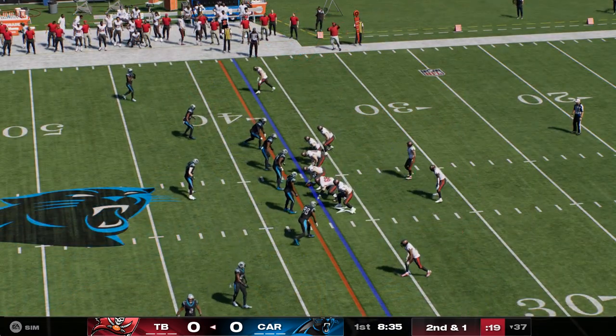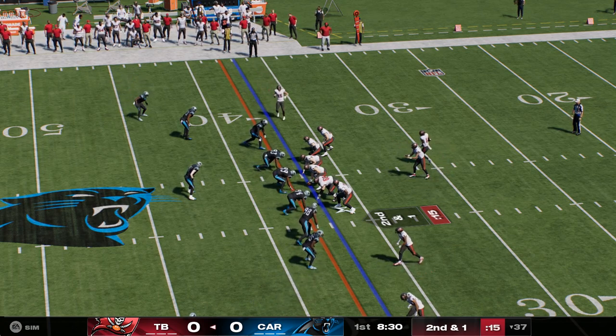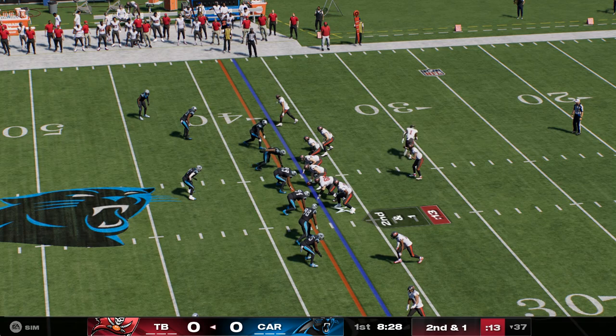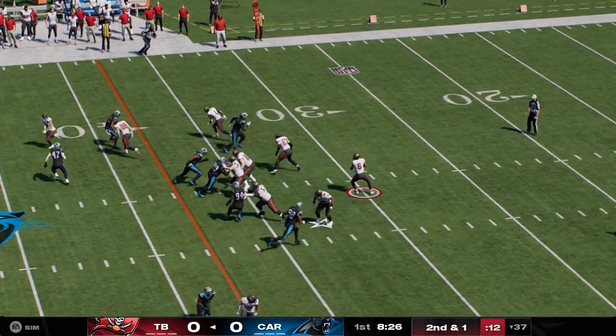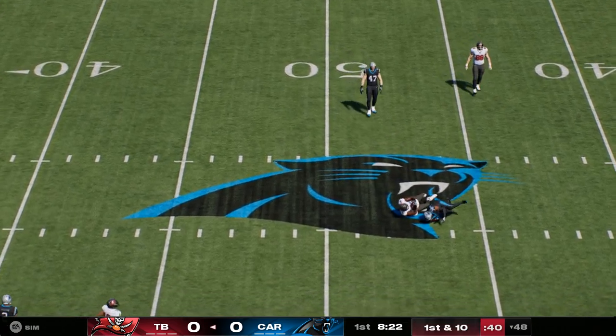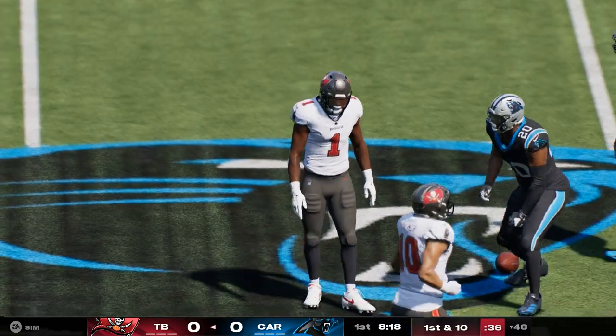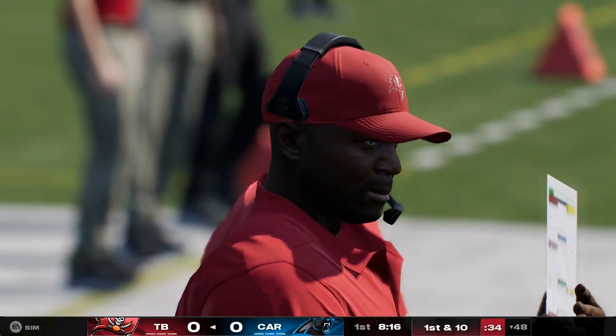Second and a yard. From the gun, it's Mayfield. He'll find his running back, White. He's taken down, but just shy of midfield.